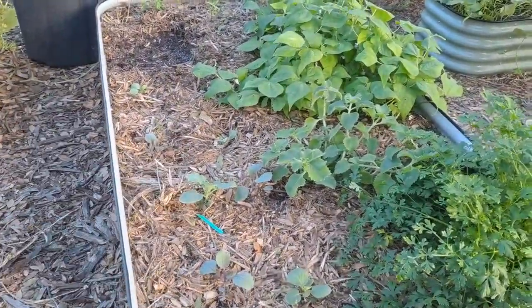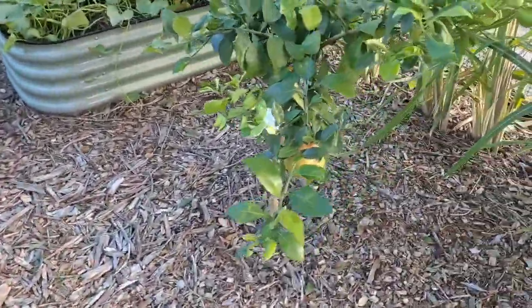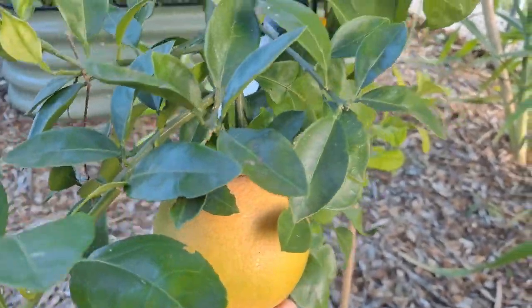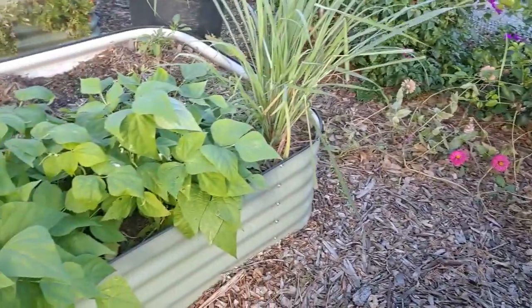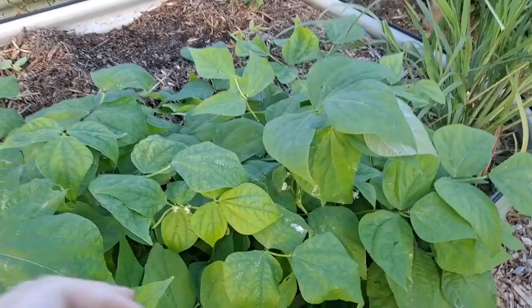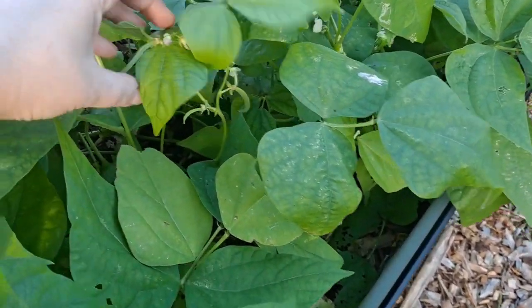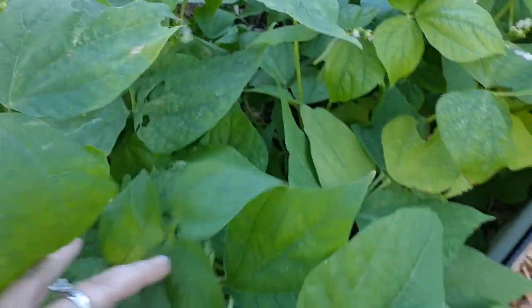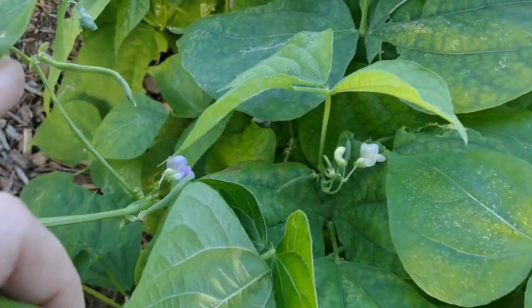We've got different kinds of cabbage. Parsley looks insane. Grapefruit. Sweet potatoes look okay. These are dragon tongue beans and another kind of bush bean. Hope you can see them coming. You can see the little flowers.